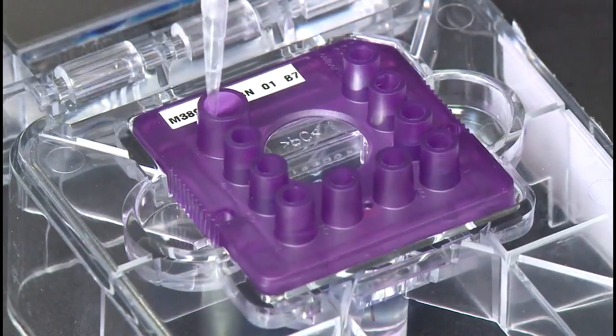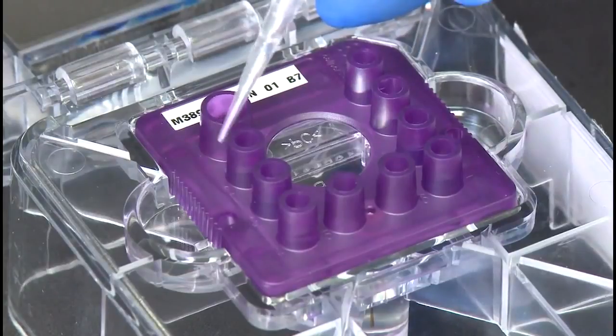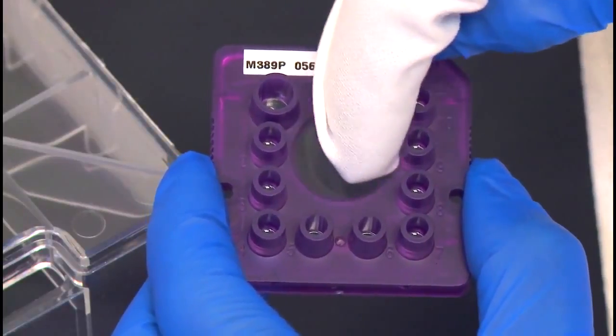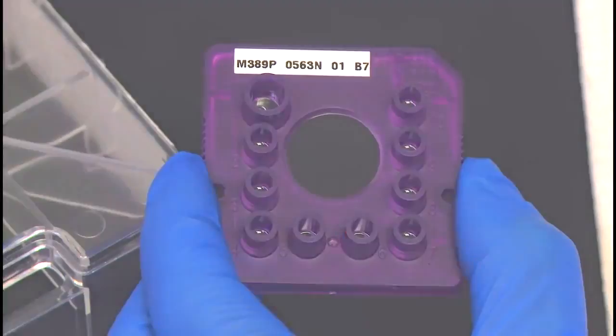Ensure that well 1 is empty and that the top rims of the chip wells are clean and dry. Before placing the chip on the LabChip GX Touch, clean both sides of the chip window with the supplied cloth, dampened with 70% isopropanol.